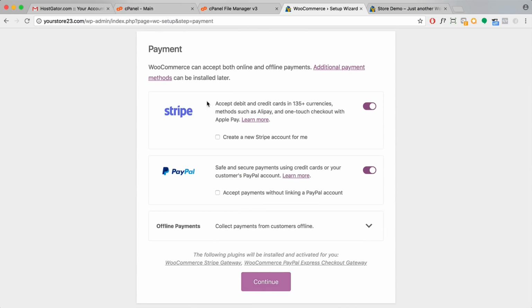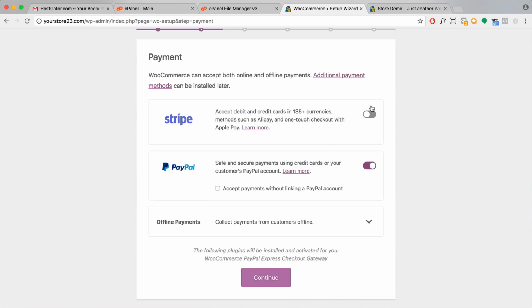If you want to accept Stripe, then you can select Stripe, but I'll be showing you how to set it up using PayPal, which is really easy to use. So I'm going to deselect that one, and then I'm also going to click on continue.